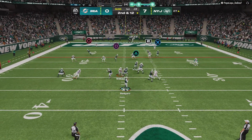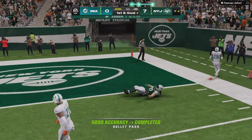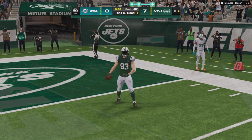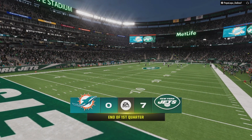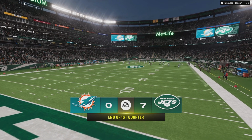On play action, it's Rodgers. This will be caught at the 2. And he's finally taken down, and it's a big gain there on what will turn out to be the final play of this first quarter.